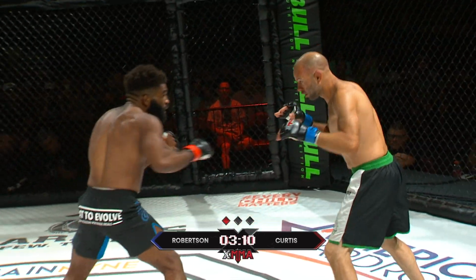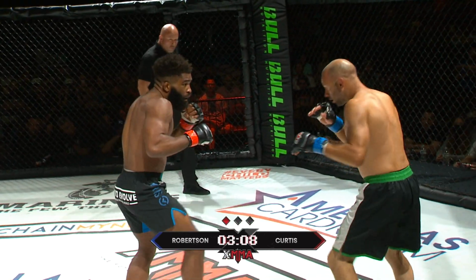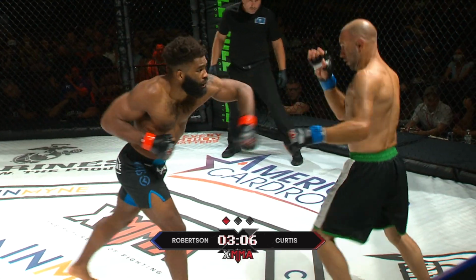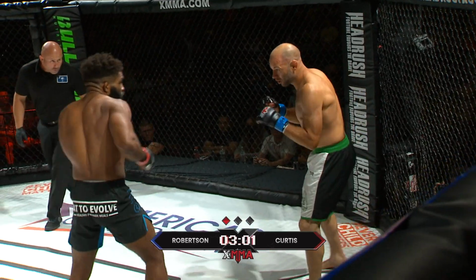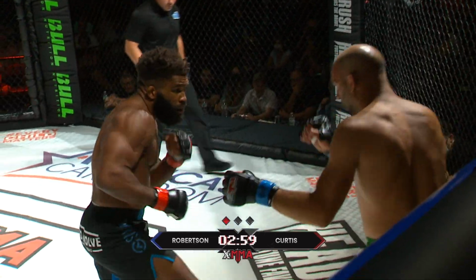I mean, Curtis looks extremely confident. Oh, they've both been here before. I mean, he's a good striker. He's on the feet where he wants to be. Nice return jab and huge body shot there. Once again, Kenny smiling back at him.